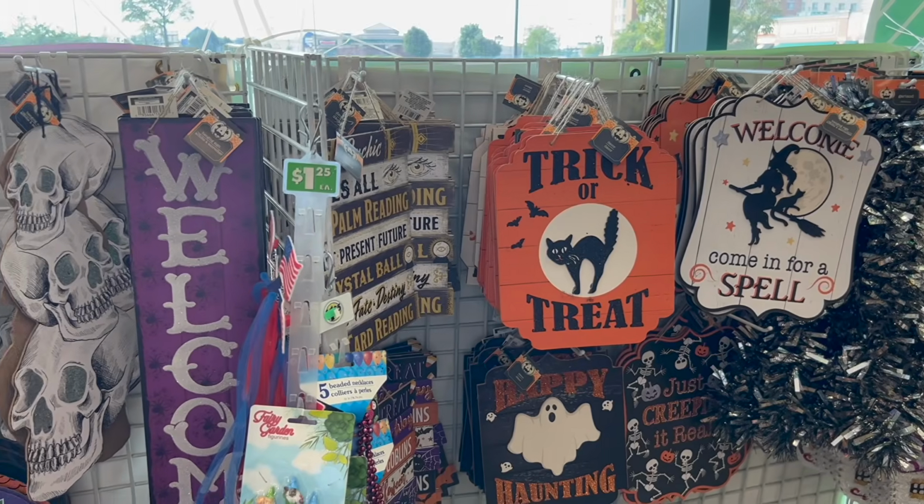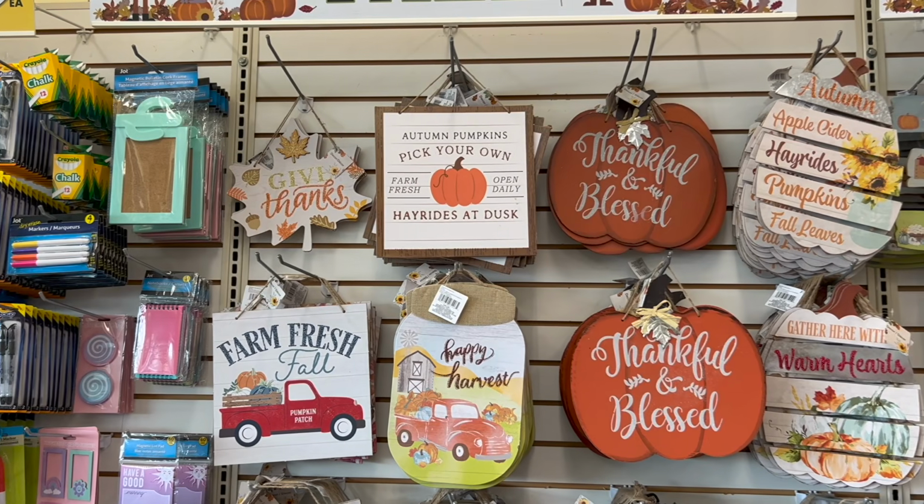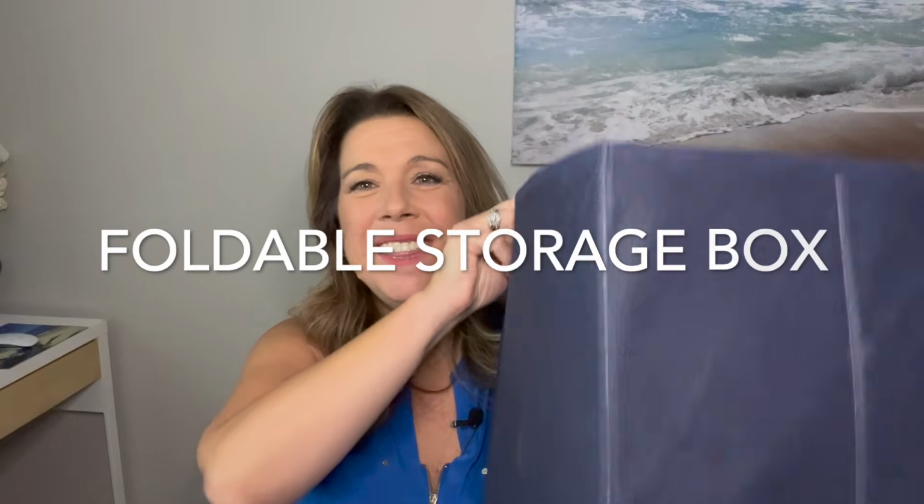My gosh, these are such a great price. Now, they even had some other items that would have been great for a 4th of July cruise. If you're going on a cruise around Christmas time, you might want to pick up some Christmas decorations, Easter, etc. You know what I mean. But even for graduation, there are so many decorations you can use for cruise cabin doors that you can find at the Dollar Tree. Number 5, the storage box.